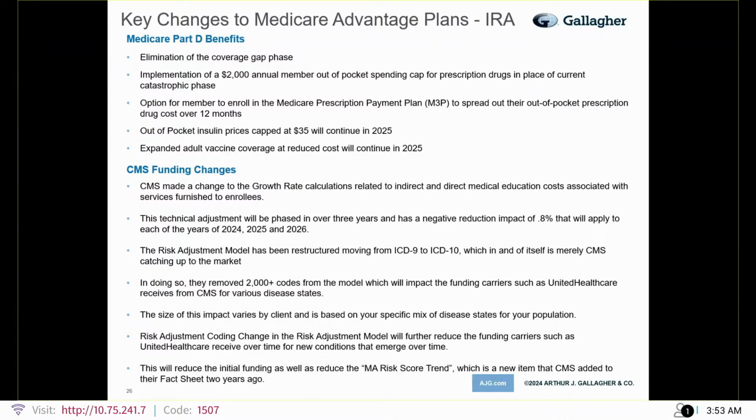So just as a recap, we've eliminated the coverage gap phase. So there was a donut hole that has been closed. This year, the big change was the addition of a $2,000 annual maximum out of pocket. So it's a spending cap on prescription drugs that retirees would have. There's also an option for retirees to enroll in what we call the MP3 program or M3P program. It basically gives them the option to spread out their out-of-pocket prescription costs, kind of like a loan, right? So they're not having to come out of pocket large amounts at one time. The out-of-pocket insulin prices were capped at $35. That is going to continue to 2025.